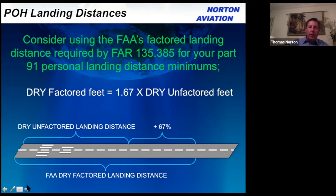And I was talking to Marcus yesterday, and the only way to get factored numbers out of the app is to put in wet. Once you put in wet, the app will give you both unfactored and factored wet. Marcus said he's going to plan on, in the next revision of the app, that once we put in dry, it will give us both unfactored and factored numbers. So that will be wonderful for the guys that use the app. You're going to be able to get that factored number, which is really the number you want to go off of as to calculating what my runway analysis is going to be here for landing. So I'm not going to do something that the airplane can't do when you put the human factors into the landing.